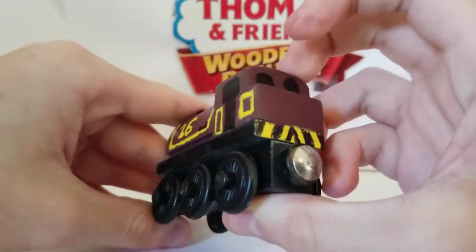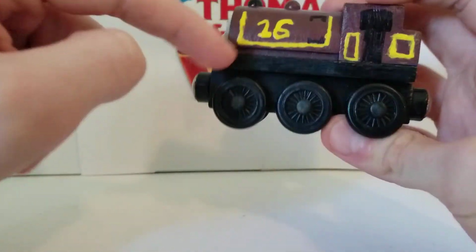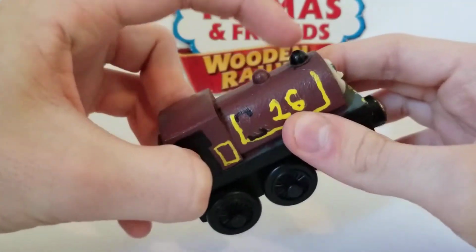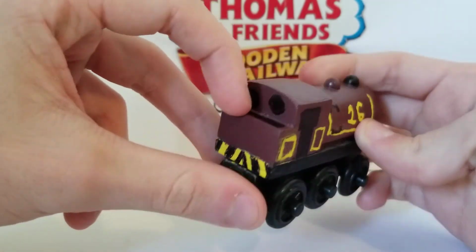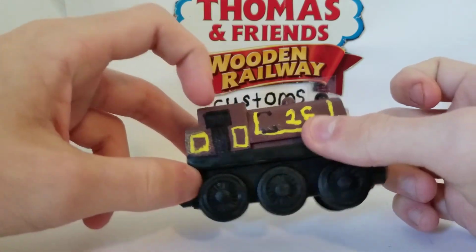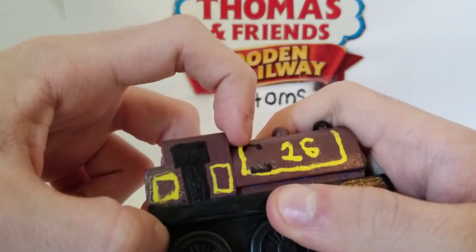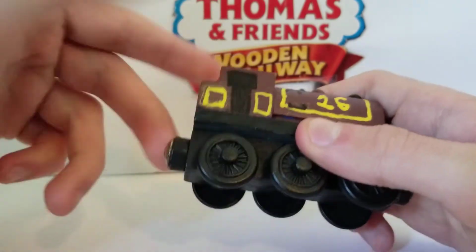Now, I kept everything the same. I kept the back one, the gray thing. I painted his buffer beams this color right here. I painted him entirely brown. Skip this dome here, skip this funnel area. I think I added some windows in, some coal, and some windows. And these black things right here, I don't know what they're supposed to be. I think these black things here are supposed to be ladders. But if Wilbert has them, that means 16 should too, since they're the same class.